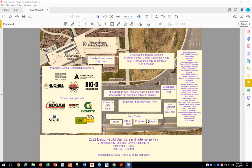This year we have food trucks coming. So this is the layout of how we'll have the food trucks and the tables set up. That will start at 11:30 and students can eat from 11:30 to 1:30 at their leisure.